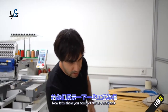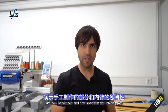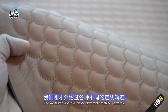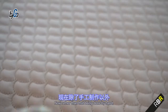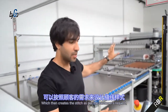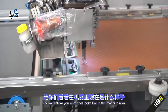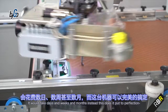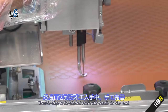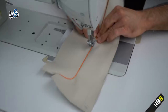Now, let's show you some of the process and just how handmade and how specialist the interiors are. And then you'll really appreciate just how bespoke the Brabus stuff is. And we talked about all those different stitching patterns. Now, rather than that being done by hand, they've got a special machine here which then creates the stitch as per the customer's request. And we'll show you what that looks like in the machine. Now, of course, if this was done by manual labor, it would take days and weeks and months. Instead, this does it to perfection. Then it's taken to the talented people who actually do it by hand. And let's show you what that looks like now. Just keep going.